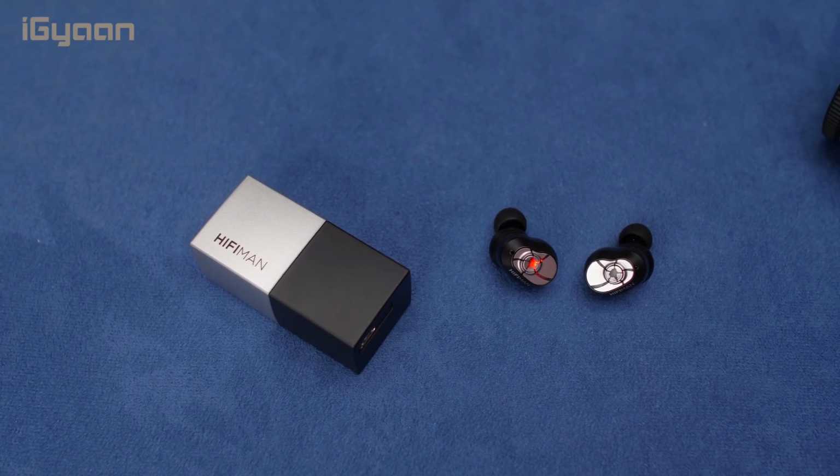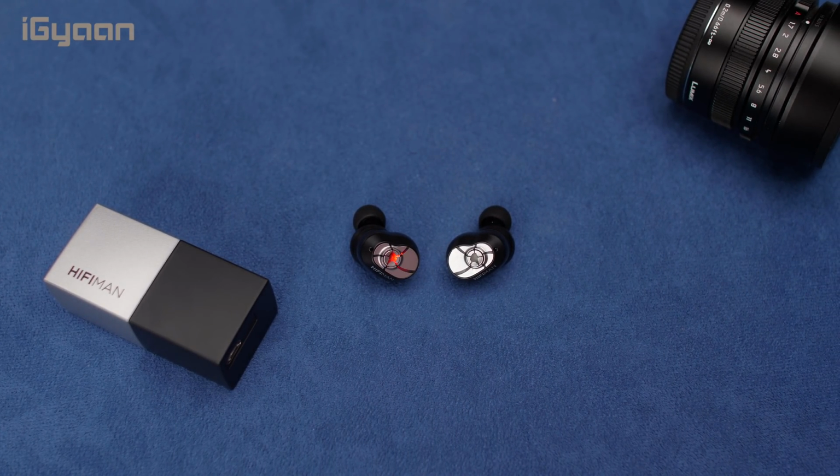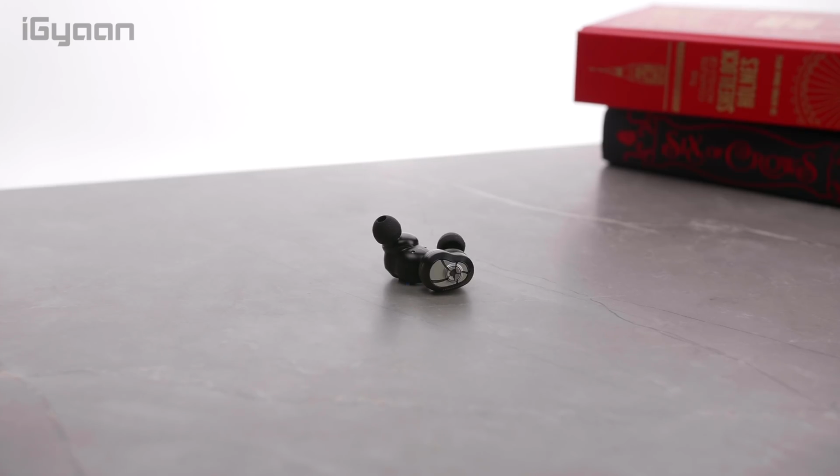The earphones are IPX4 rated, so they're not the best water resistant earphones in our list, but they do have basic sweat and dirt resistance, and they work well with games as well because of the low latency audio in there, and they do connect over Bluetooth 5.0, as do all other earphones on our list.